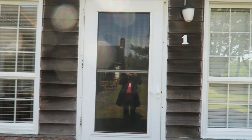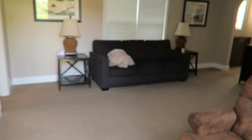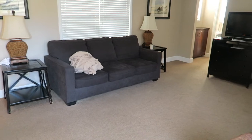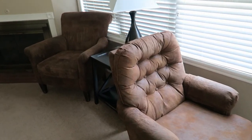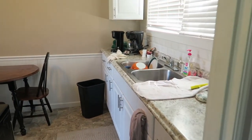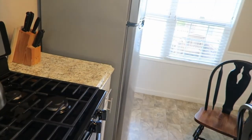This is another room, it's larger. See inside, it has a larger living room. Couch, a recliner, and then a sofa chair, there's a fireplace, and on this side is the kitchen. You have coffee machine, a stove, full size refrigerator, and a small dining area.